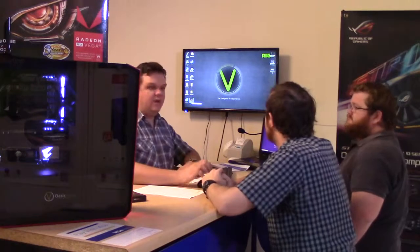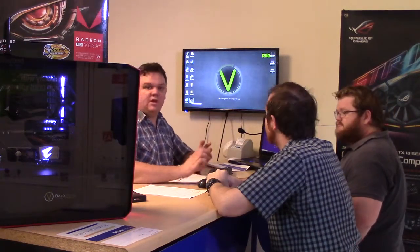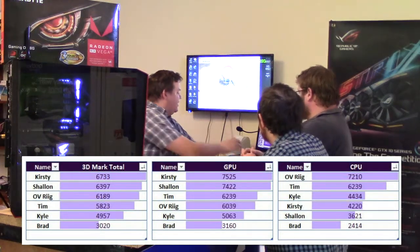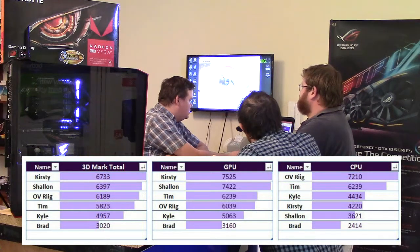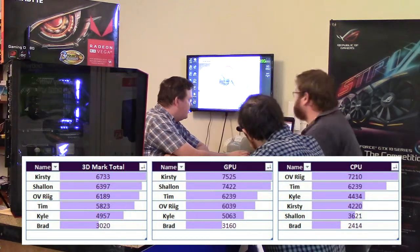Right, next up we have 3D Mark, the gamer's benchmark, which breaks down your overall build in terms of GPU capability and CPU capability for gamers. Okay, so we have our 3D Mark results in. Total score of 6,189. Crazy. We have Tim's machine at 5,800 total, and Shallon's PC at 6,300 total. Ha! I beat it. Kirsty's machine at 3,800 total.